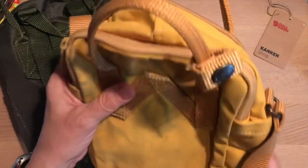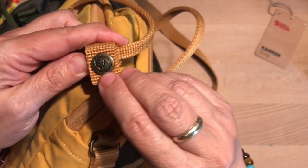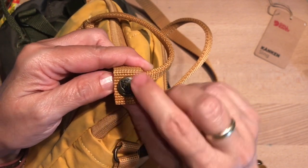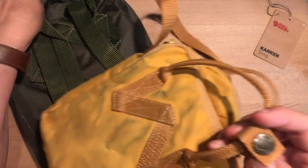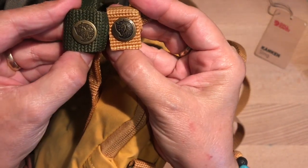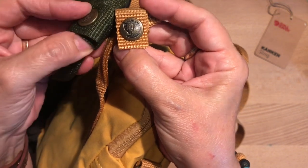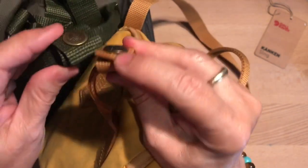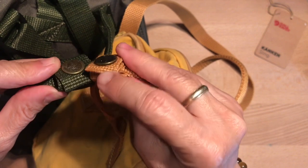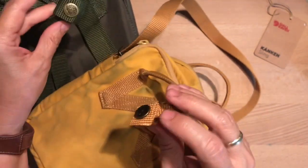I can't wait to show you the inside of this, but here's some outside things. This one, it's much more deeply cut in there. And the pattern on the fox is different than the pattern on this one. Also, if I hold them sideways, this one is thinner than this one. It looks cheaper to me.